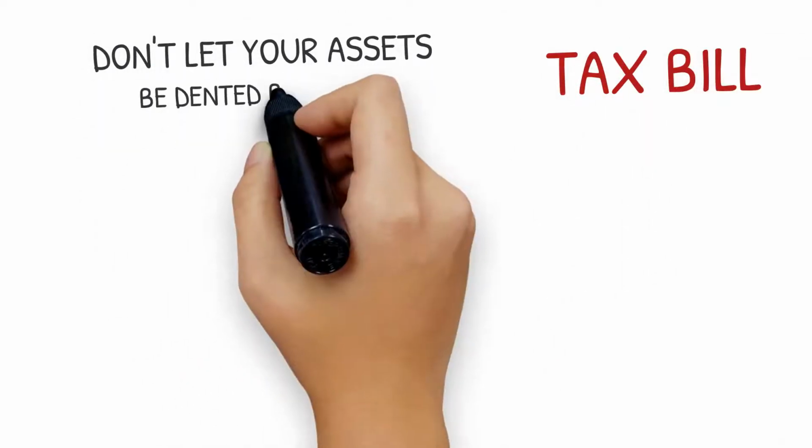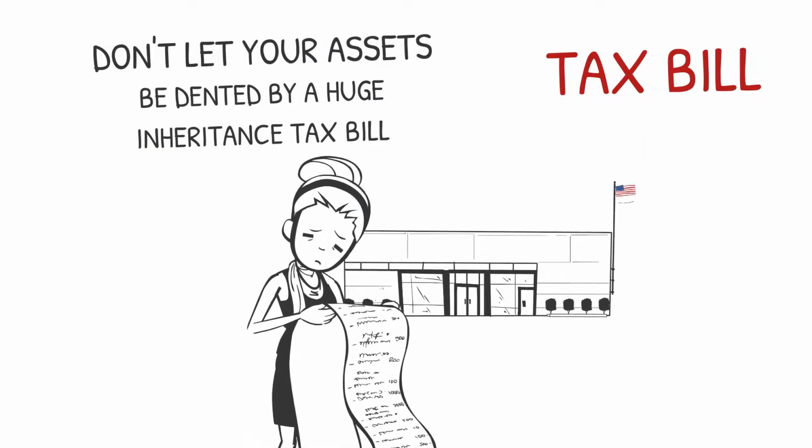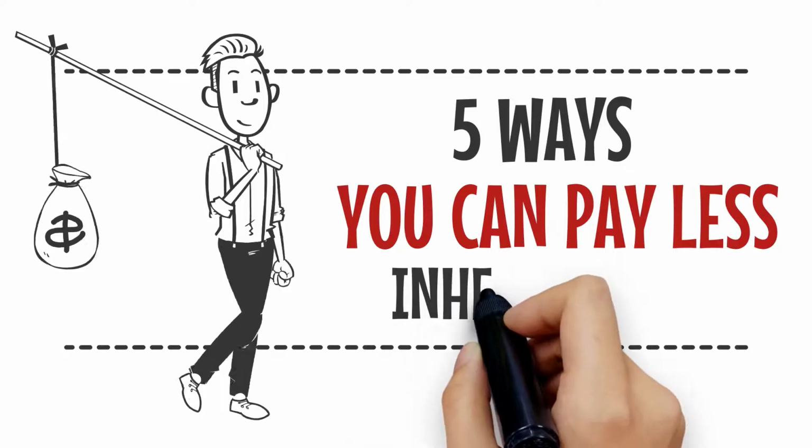The last thing you want is for all your hard-earned assets that you want to leave to your loved ones to be dented by a huge inheritance tax bill. Here are 5 ways you can pay less inheritance tax. Give gifts while you're still alive.